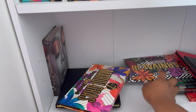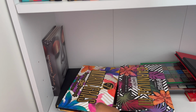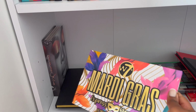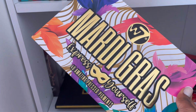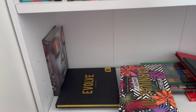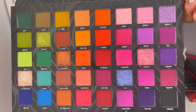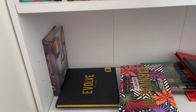If you watched my review and comparison of the Mardi Gras and Carnival 3, you know that this is supposed to be a dupe of the Be Perfect palette. It's a decent dupe, but obviously I prefer the Carnival 3 palette because the quality is better. So I'm going to get rid of this, but I'm just going to show you. It's exactly the same layout, same color story. Formula is slightly different, but the same. So this is going to go.